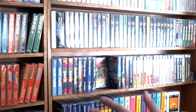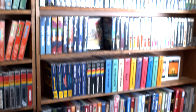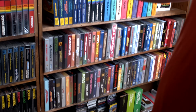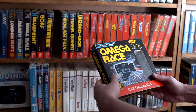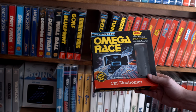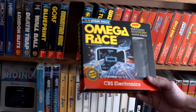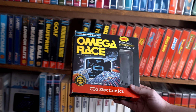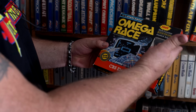Exactly. All right, now he's got games all over the place, but we're just going to go through shelf by shelf and pick out some random things. So let's start over here. I noticed this one sticking out right here, popping out further, so it's sort of catching my eye. What's the deal with this here? This is Omega Race. It was a company called CBS Electronics, and with this one there was a handle that went over top of your joystick, and I call it the booster grip.